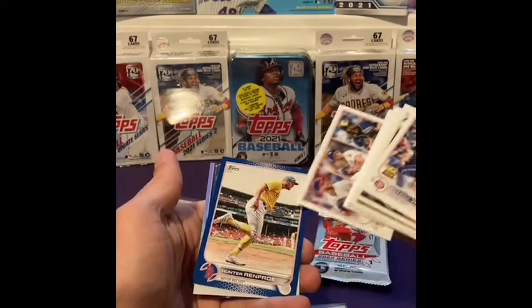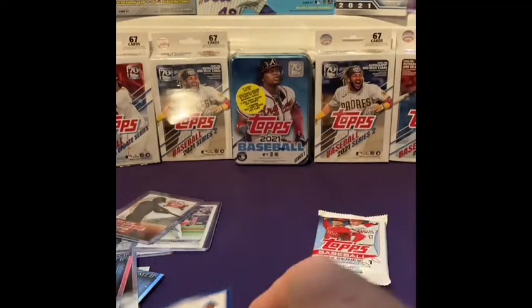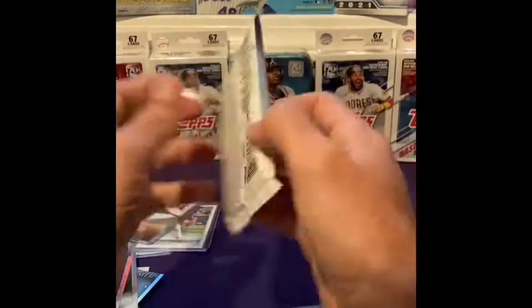That's Hunter Renfroe, I could tell. Hunter Renfroe Blue, Pete Alonso. And last pack, Mojo.